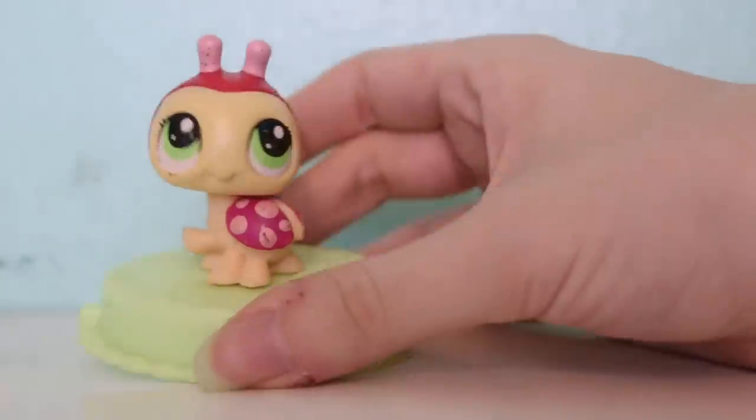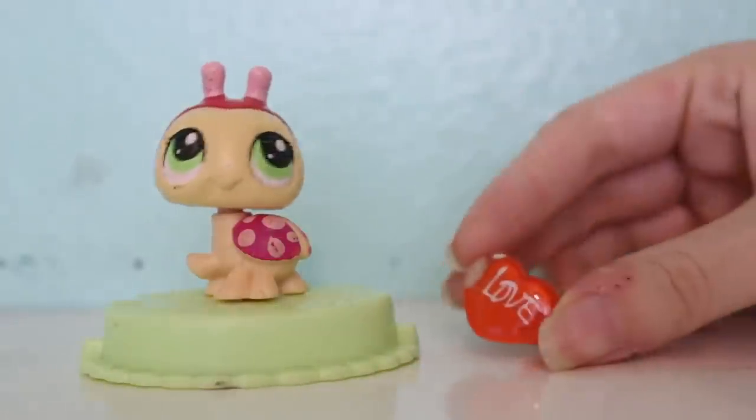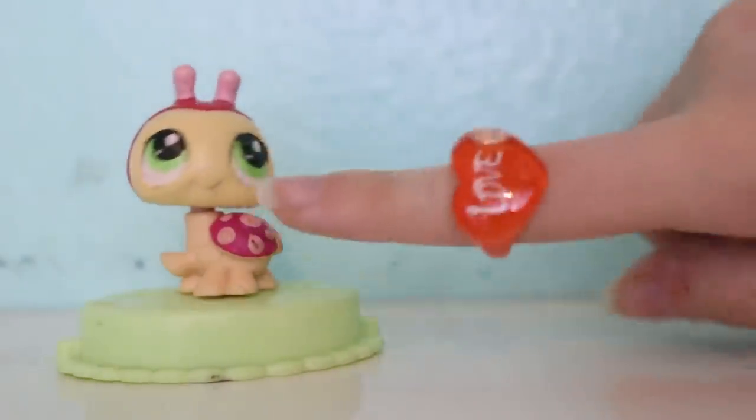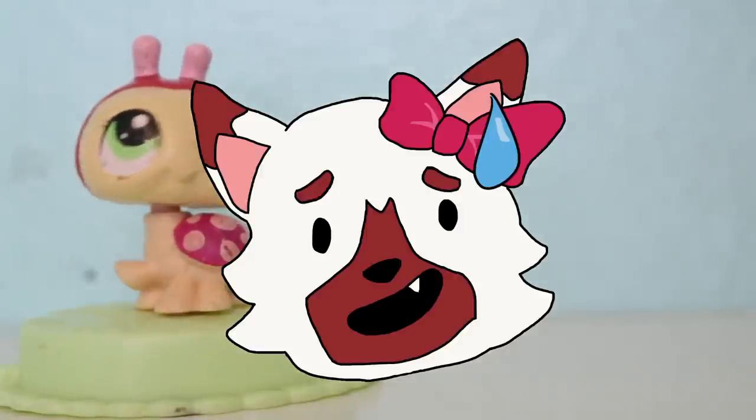I'm so excited. All right, so this seller was super, super nice. She even included some extras. So we have this little awesome McDonald's pet, love her. And we also have this little ring, so cute. I was going to say, I'm going to wear this for the rest of the video, but then I struggled to take it off. So maybe not.